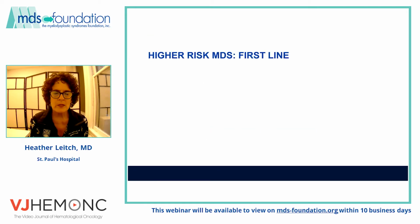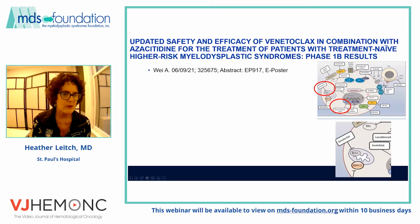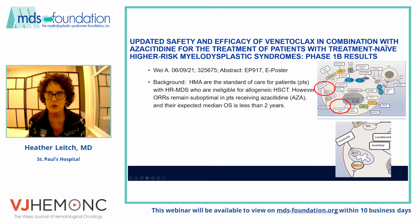Turning to higher risk and starting with first-line treatment, there are a number of agents being combined with hypomethylating agents in first line. This is venetoclax in combination with azacitidine for treatment of patients with treatment-naive, higher-risk MDS, phase 1b results. And so here is where azacitidine works. It's on the DNA. Here is where venetoclax works. I've shown you a close-up. So what venetoclax does is it opposes the function of BCL2, which in turn opposes programmed cell death. So venetoclax restores the ability of the cell to die off the way that it should.